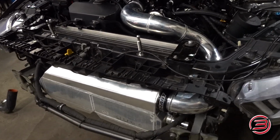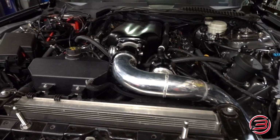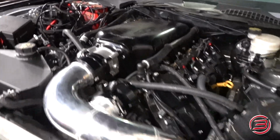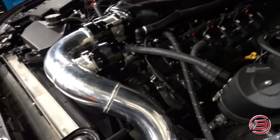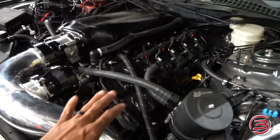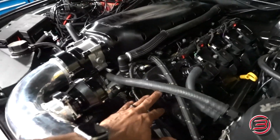And the turbos are 6870 Gen 2s. So supposedly they're good for 2,200 horsepower. It all depends on the motor combination. Got the Plasma Man intake, full built motor. They got a Winsbird billet crank, GT350 heads, custom cams from Modular Head Shop, GT500 valve covers.